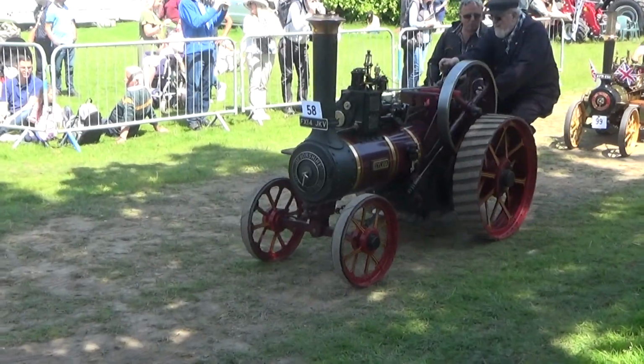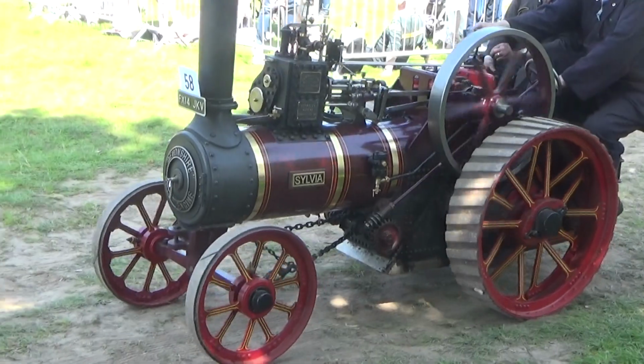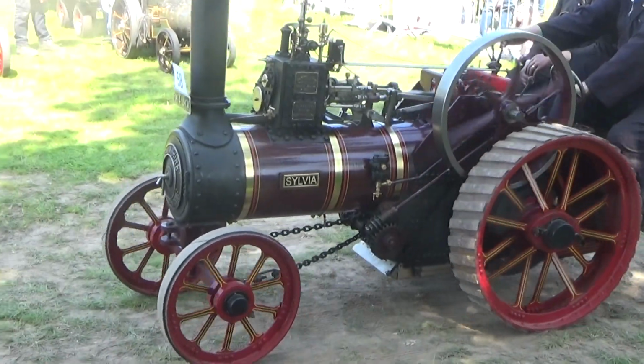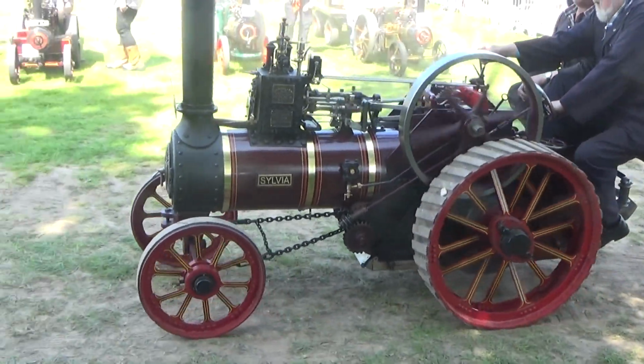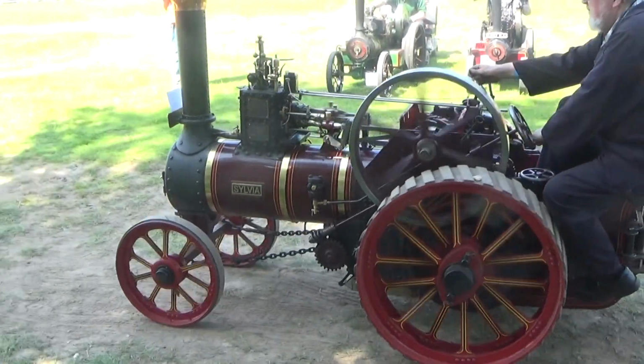That's followed by Mr. Ross Clark. This is the first of our steam wagons here, the forerunner of a modern lorry. Foden wagons are over-type wagons. You can see the engine over the boiler, like on a traction engine, with a chain drive down to the rear axle.